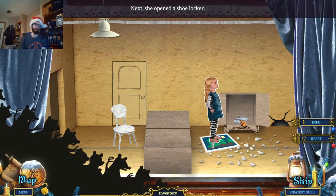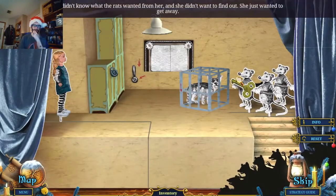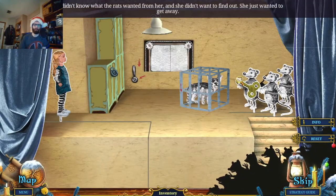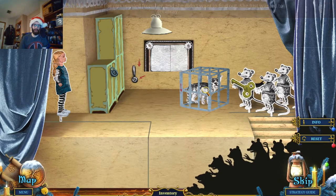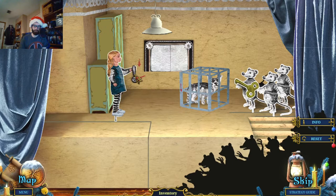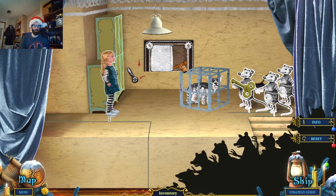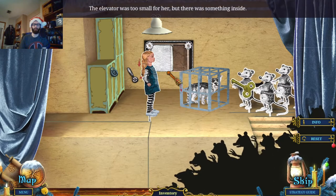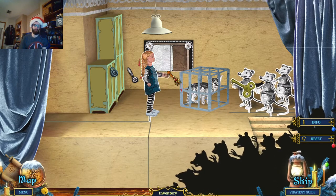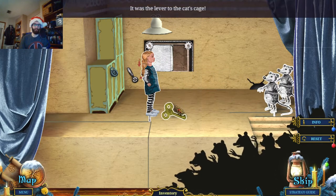Next, she opened a shoe locker. And she moved forward. She didn't know what the rats wanted from her, and she didn't want to find out. She just wanted to get away. She pushed a lever and the elevator doors opened. What is this? The elevator was too small for her, but there was something inside. A lever? It was the lever to the cat's cage.